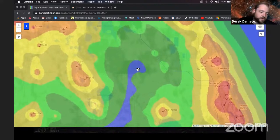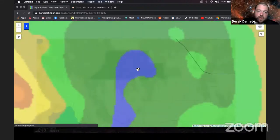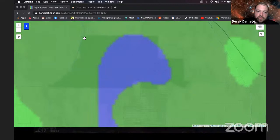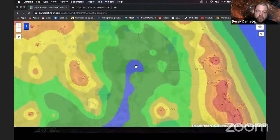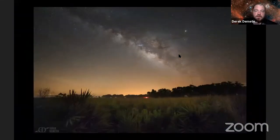Now, Kissimmee Prairie Preserve does have campsites, and this has been an observing location for CFAS for many, many years. We used to host Astrofest at this location. This is our kind of go-to location. You can see there's the property of Kissimmee Prairie Preserve, and it's right here in this blue region. And this is the sky seen from Kissimmee Prairie Preserve.